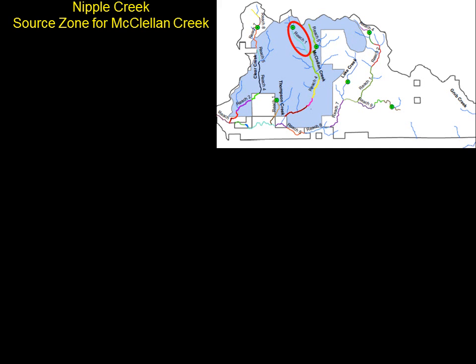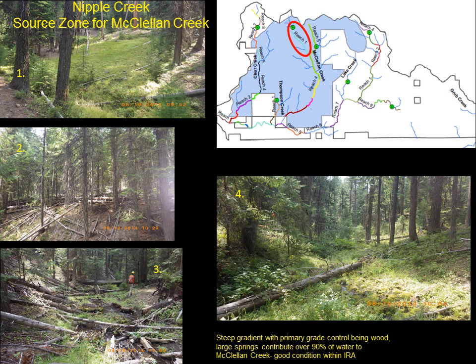The Nipple Creek source zone is very similar to McClellan Creek, with hill slope springs depicted in photos 1 and 4, and steep side slopes with a narrow valley bottom depicted in photos 2 and 4. Woody debris is the primary grade control and floodplain roughness element within this zone, as depicted in photo 3.